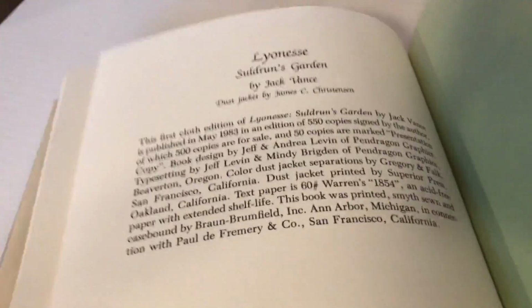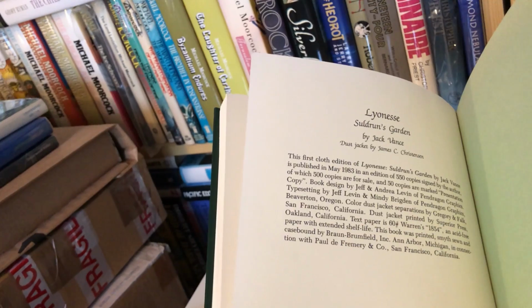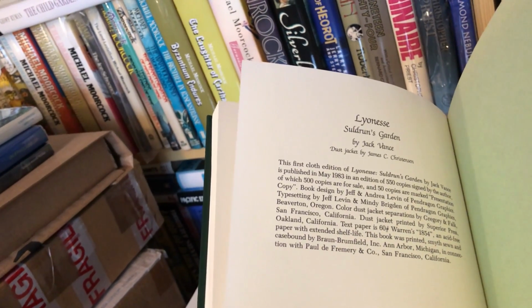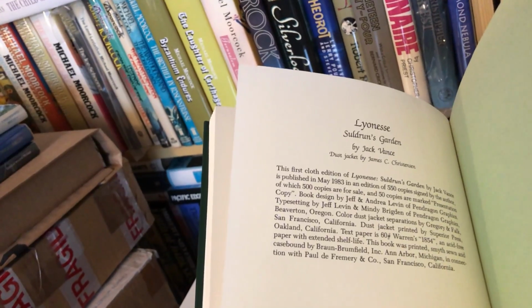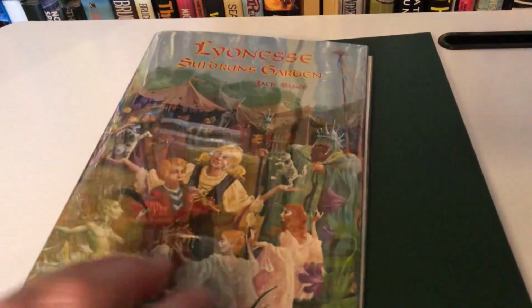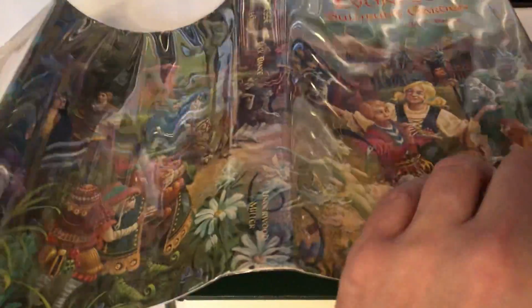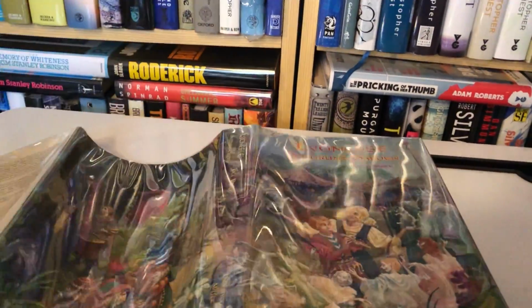Now, let's see what it says here. Really lovely, nice. What does that mean? In 1983, 500 copies for sale, and 50 copies marked presentation copy. So there you go, the presentation copies. Now, they would have been given away or sold to people in the know, insiders, big collectors, what have you. Really, really nice, isn't it?